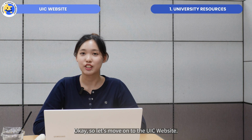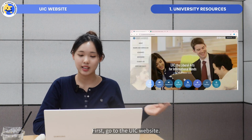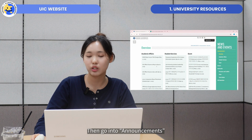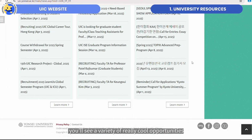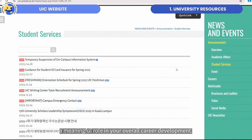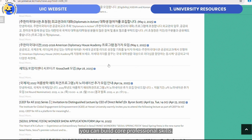Okay, so let's move on to US website. There's a lot of hidden information you can get here. First, go to US website. Once you're there, tap to the top menu and click News and Events. Then go into Announcements. And you can check student services or events. You'll see a variety of really cool opportunities. Now, these roles absolutely play a meaningful role in your overall career development. While working as a TA or office assistant, you can build core professional skills.